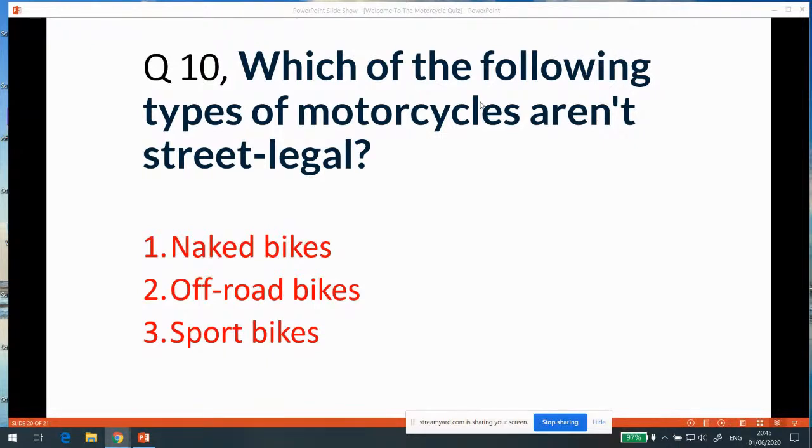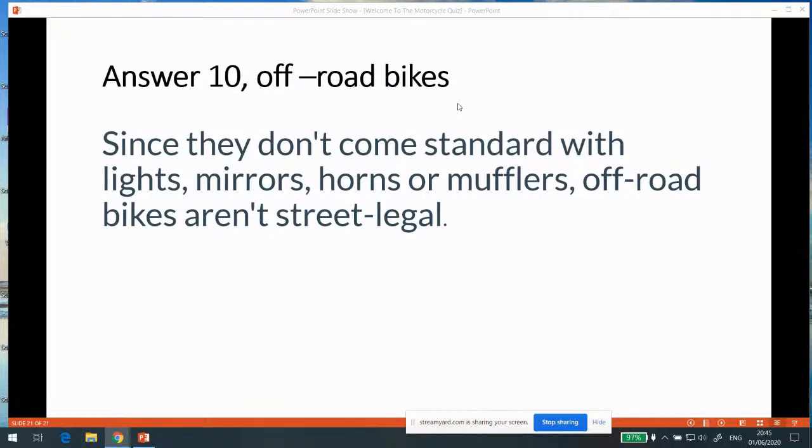Off-road bikes. Don't know what a naked bike is. A naked bike can be an off-road bike or it can be a sports bike. It's got no lights, no indicators, no horn. That's what a naked bike is. But the answer is, in this case, off-road bikes. Since they don't come with standard lights, mirrors, horns or mufflers, off-road bikes aren't street legal.